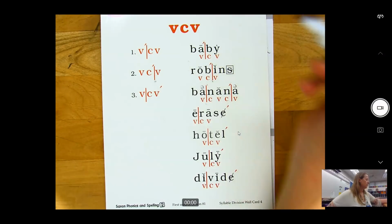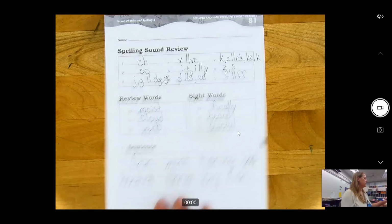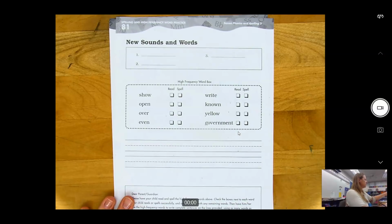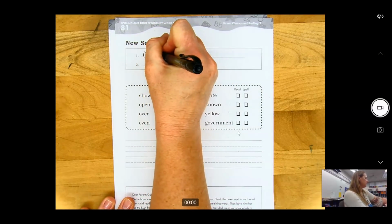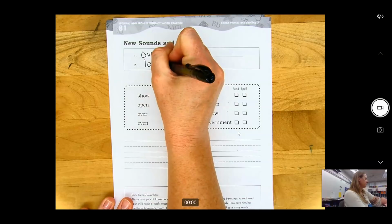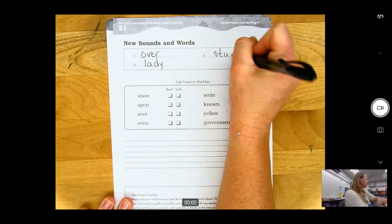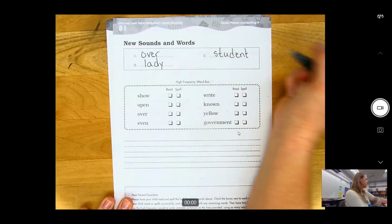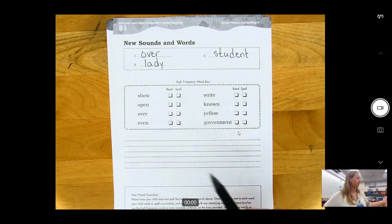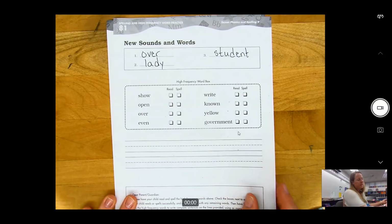Okay. We're not going to look at the other ones today. Okay, so flip the paper over. New sounds and words. Number 1, over. Number 2, lady. And number 3, student. Okay, these words down here, make sure you read and practice spelling these words and write them, use a couple of them in a sentence. Okay, you need to pause the video to catch up, you may.